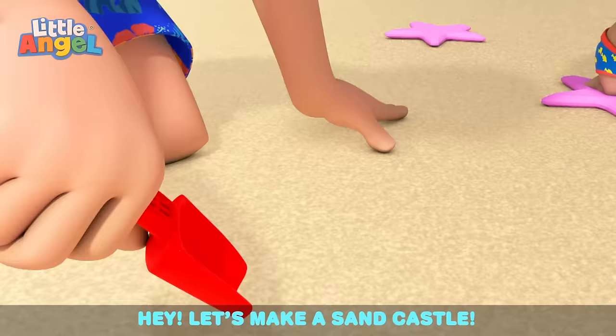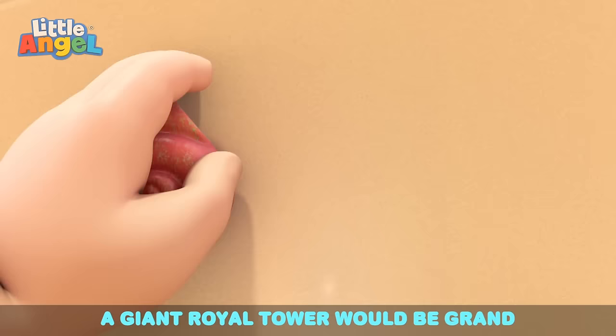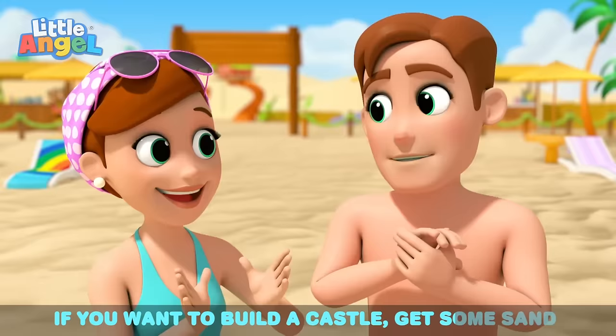If you want to build a castle, get some sand. A giant royal tower would be grand. We'll decorate with rocks and a great big shell on top. If you want to build a castle, get some sand.